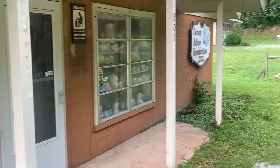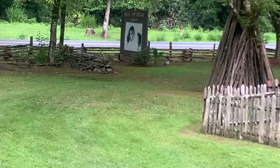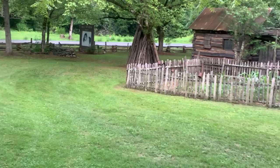And similar to this place, as far as us not really seeing it open, Potter in the Park there. And here is their building, right next door to Gatlinburg Ceramics. So the next little stop here is the Paul Murray Gallery. And this place is straight out of a storybook.